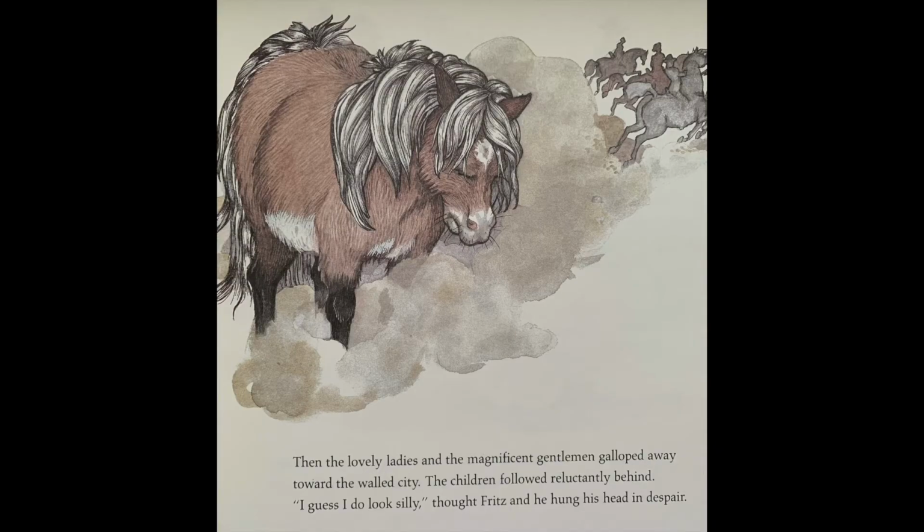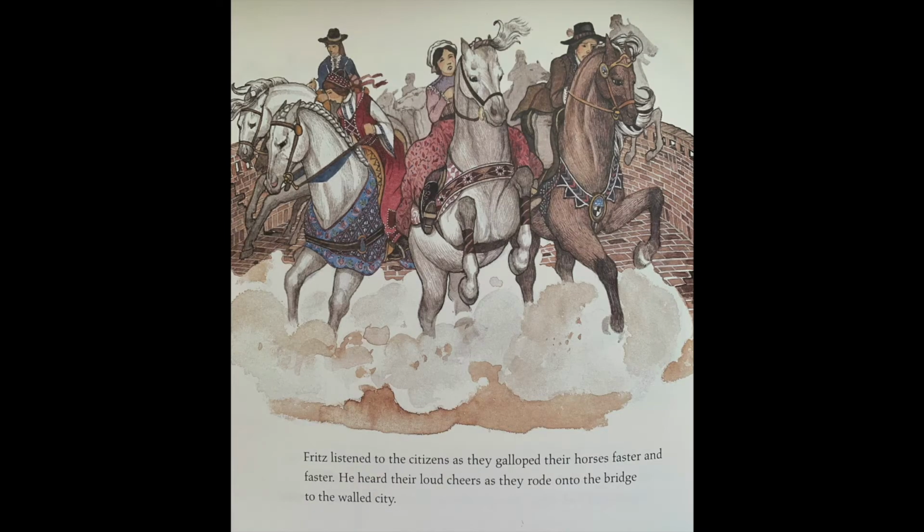Then the lovely ladies and the magnificent gentlemen galloped away toward the walled city. The children followed reluctantly behind. I guess I do look silly, thought Fritz, and he hung his head in despair. Fritz listened to the citizens as they galloped their horses faster and faster. He heard their loud cheers as they rode onto the bridge to the walled city.